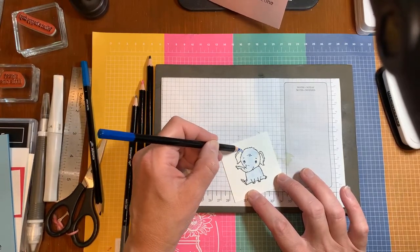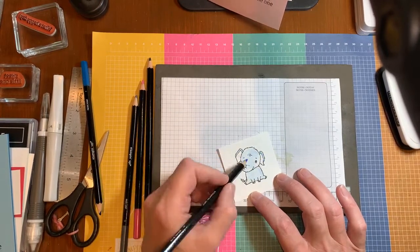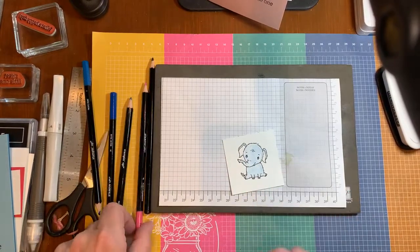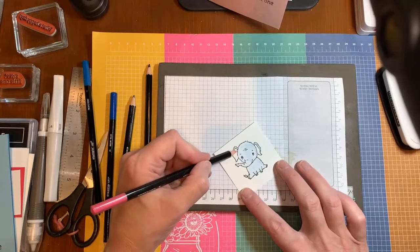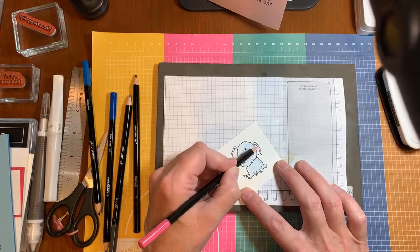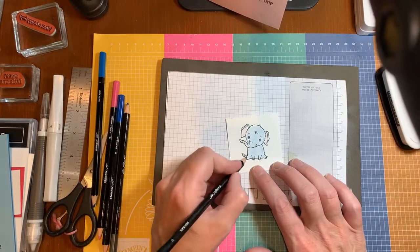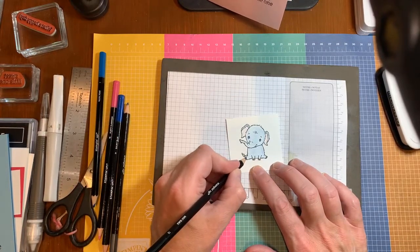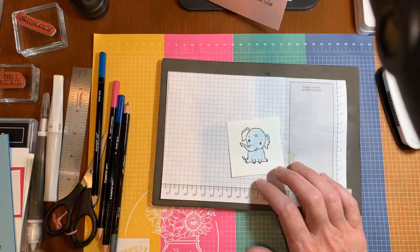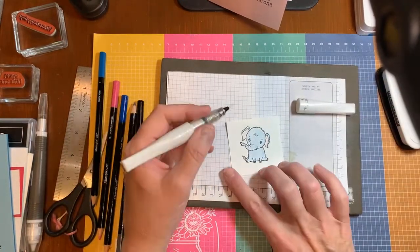Oh, I wonder if you should have pink inside the ears. Yeah, I think probably, don't you? So do that, and then we'll just give a little hint of pinkness inside the ears. Yeah, I like that. And I got the black for his toenails. Do elephants have toenails? I don't know. Whatever they are, they're now black. And then I get out my favourite Wink of Stella.